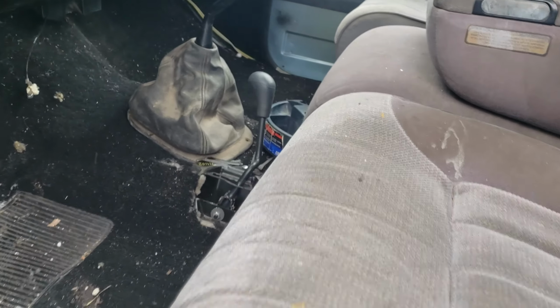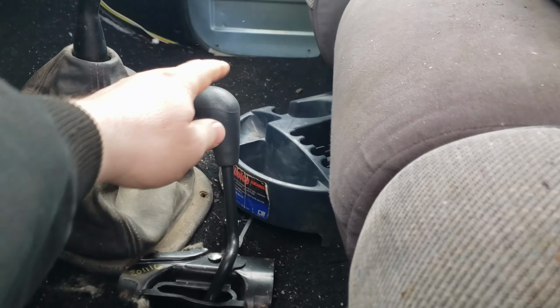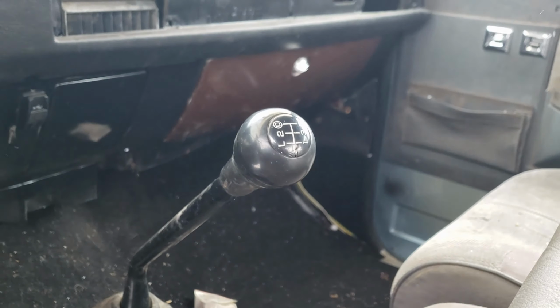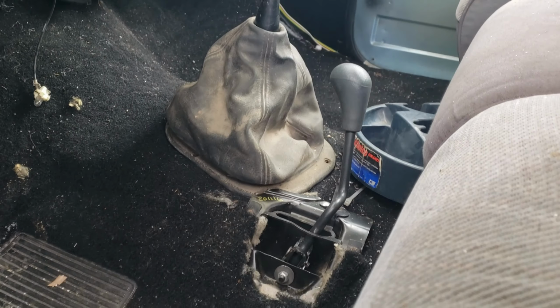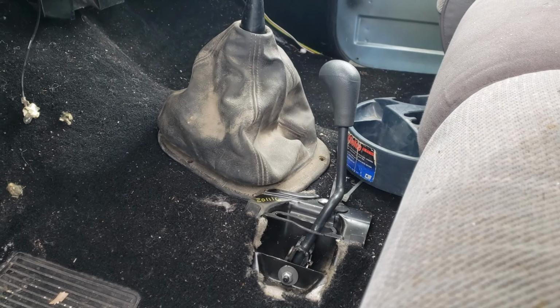We'll see. And I still need to remount this a little bit more straight up and down, because right now this kind of bangs in if you're in so-called first gear, which is the second gear of this NV4500, and you try to put it in four low, which is all the way forward, you're gonna smash your fingers on here. Everything will work, but you're gonna smash your fingers.